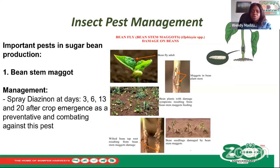Insect pest management, just to highlight the bean stem maggot, a key problematic insect pest in any crop. You need to understand its key problems. Bean stem maggot is sugar bean's key problem. Within the first month, it needs to be managed. So you need to understand, and I think Agro is going to touch on that.